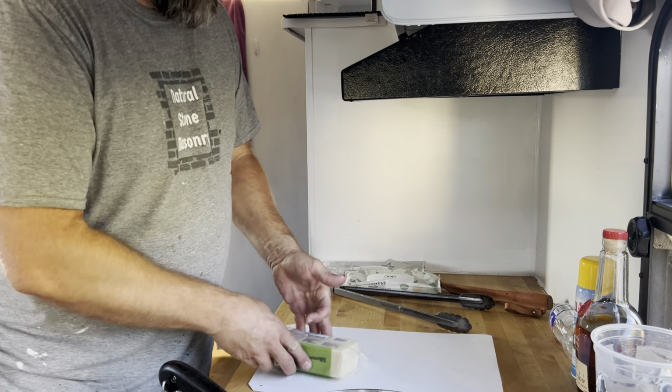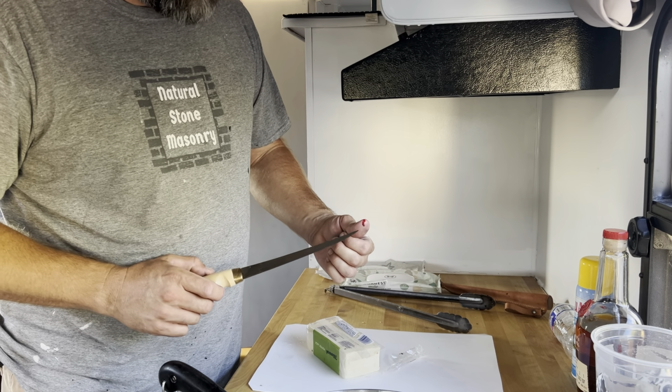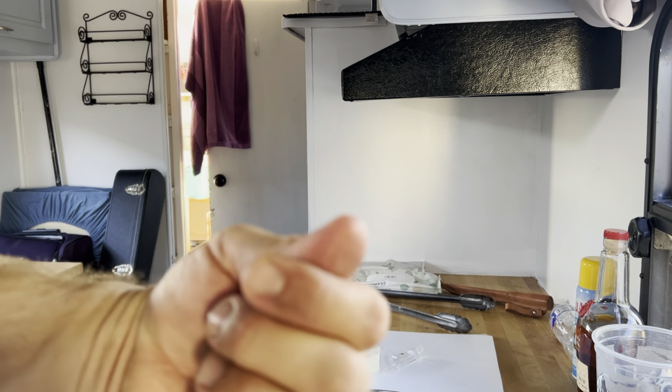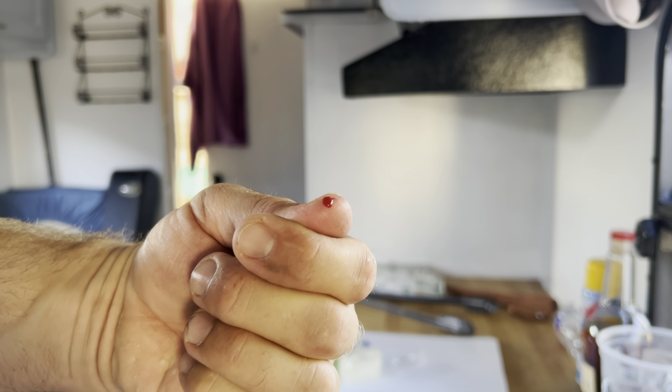So I'm cutting this off here, cutting this open. My thumb's too close to this knife. Pokes me right in there. I'm like, I wonder what my blood glucose is. Anybody ever do that?